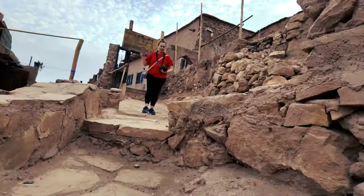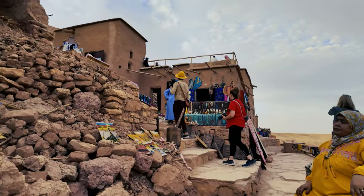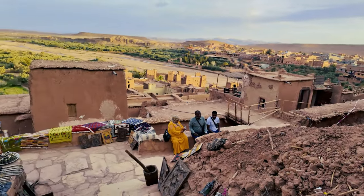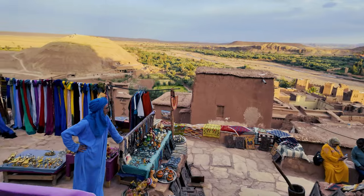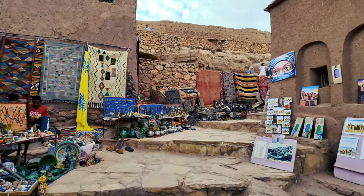Hollywood fame has shone a spotlight on this ancient Ksar, drawing in tourists, which benefits the local economy and indirectly helps preserve Ait Ben Haddou. So if you're looking for a scarf or a rug or a Moroccan souvenir, then you won't be disappointed.